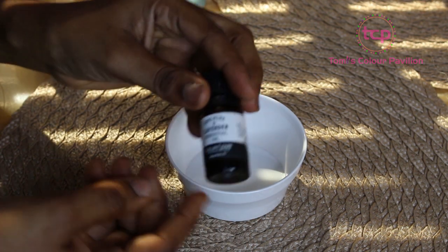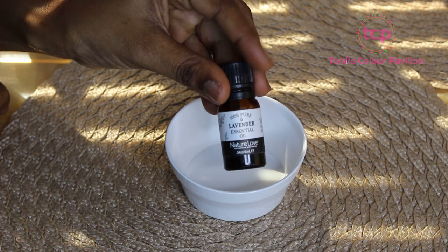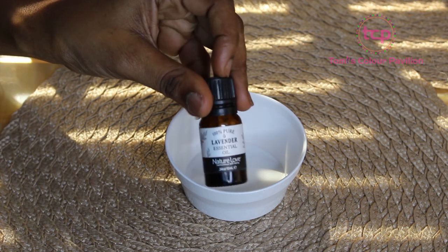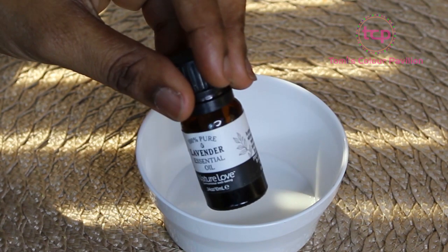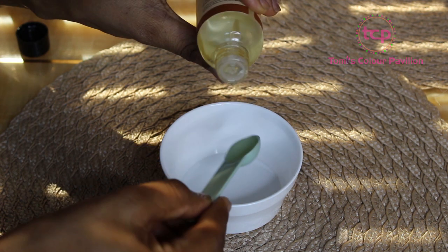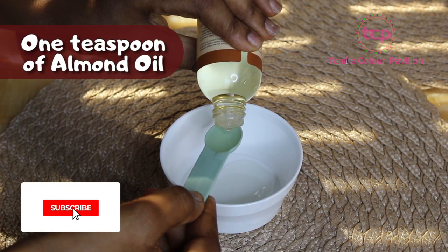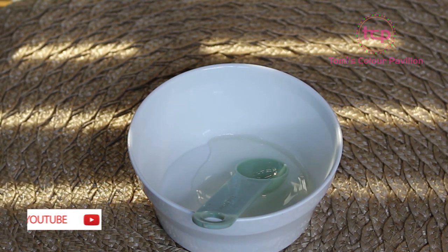Last but not the least, we are going to be using some lavender oil. This is totally optional. If you don't want to use any essential oil, it's optional for you. This is just to add some fragrance and some extra nourishment to the lip oil we are going to be making. So I have half a teaspoon here. I'm going to be using 2 half teaspoons, which makes 1 teaspoon of my almond oil. So let's just say I'm going to be using 1 teaspoon. You can mix more. This is just for the test.